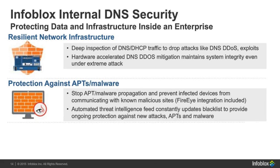The second benefit Internal DNS Security offers is protection against APTs and malware. I talked about how APTs work and some examples of malware. What Internal DNS Security does is stop this propagation and stop infected endpoints from communicating to their command and control sites on the internet with the DNS firewall capability. So there's a list of known bad domains that it uses, the RPZ feed list, and it keeps getting updated through automated threat intelligence feeds. So there's nothing that the administrator needs to do on his end. It's automated, and the protection stays up to date. When new bad domains are identified, those are added to the blacklist automatically. So having that communication blocked from an infected endpoint is critical to preventing the spread of malware and for easy identification.